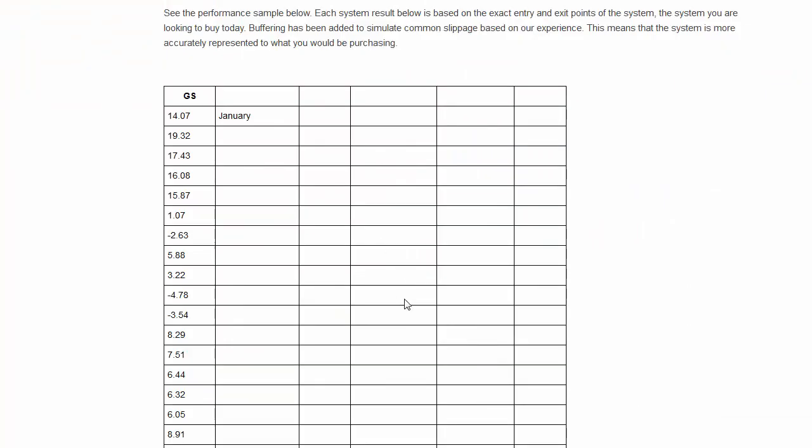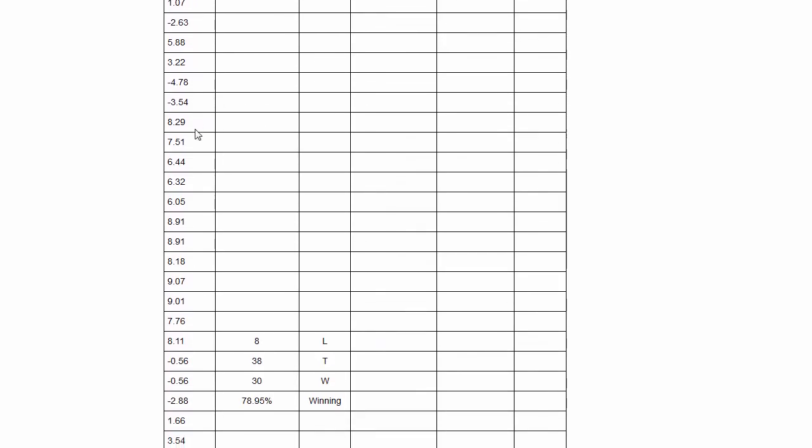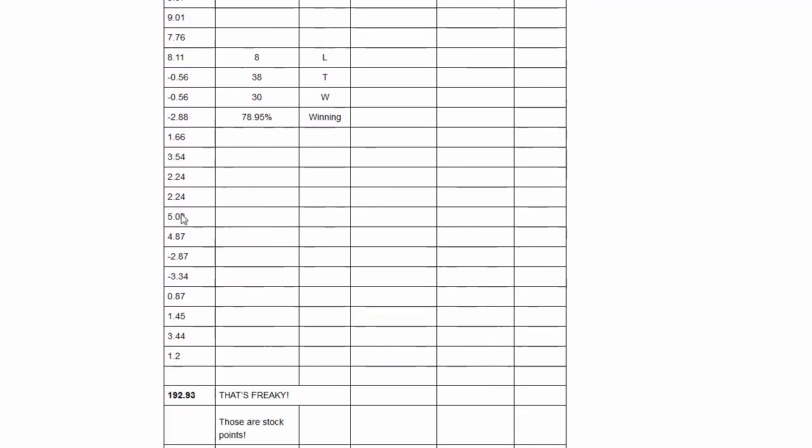Okay, let's go look at some posted performance here. This is every trade, okay? Every trade that pops up, we just put on the trade. And you can see the examples here. Here's Goldman Sachs, for example. All right. And you can see there was a little commentary there.